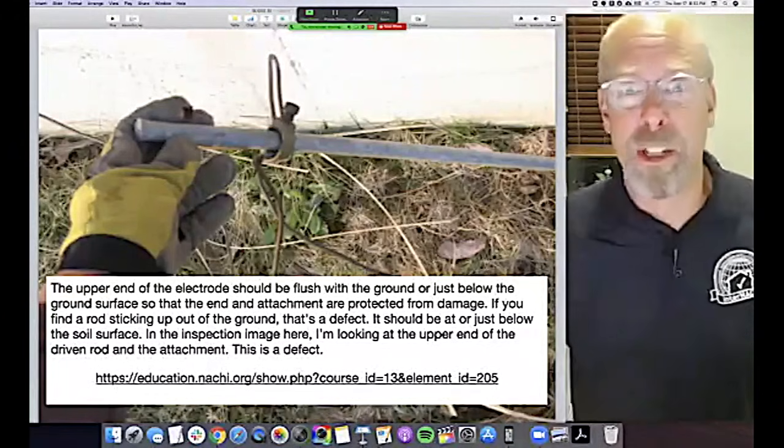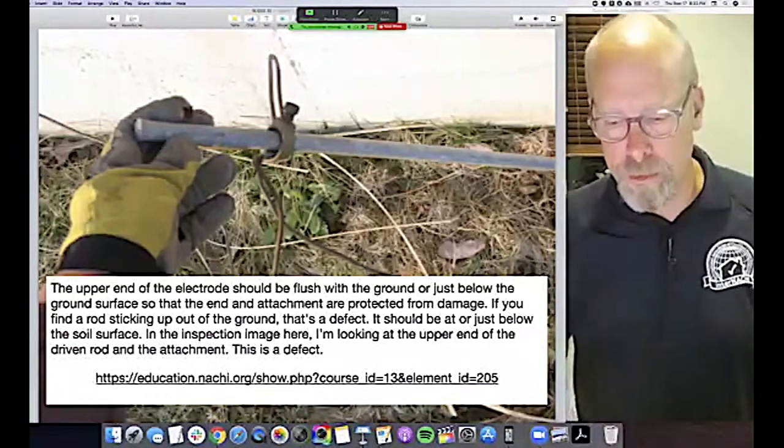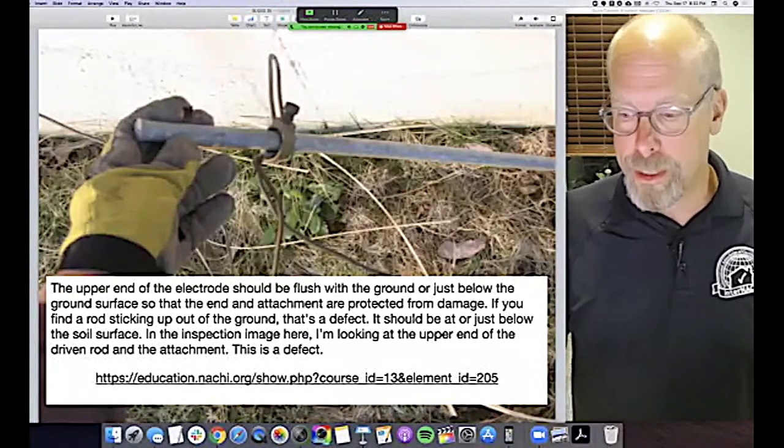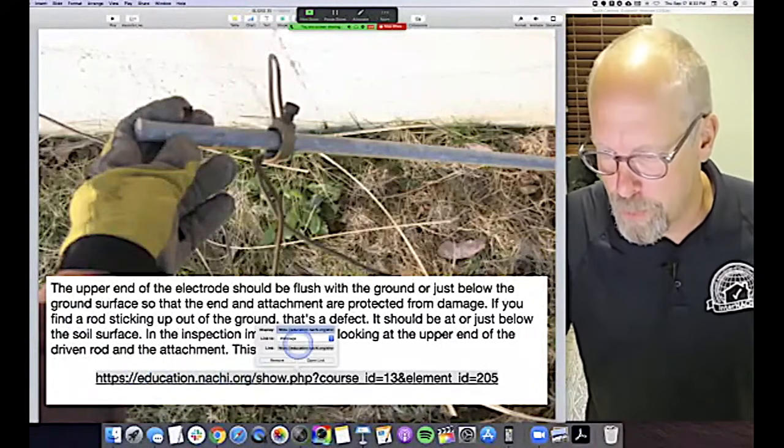In the inspection image here, I'm looking at the upper end of a driven rod at an angle and the attachment, and it's a defect. And how do I know that? Well, don't worry.